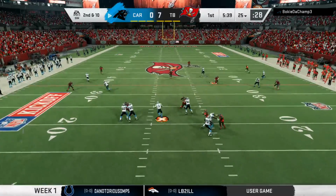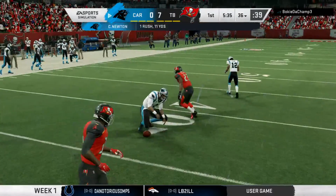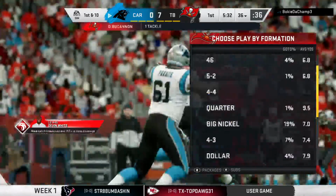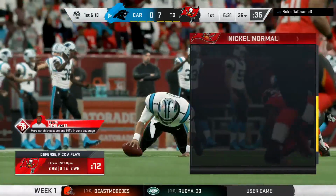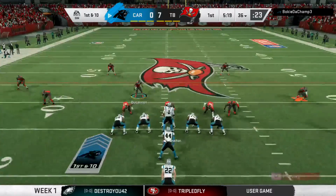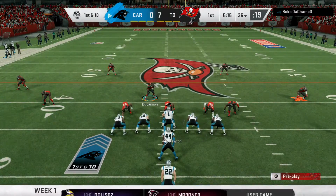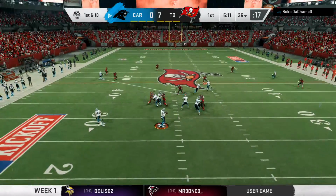Throwing again. Newton. And an alley to run. And he'll slide down to avoid the contact. Newton able to use those legs and get past the marker to pick up the first. So an instance there of Cam being Cam. We know he can use his legs. And with that big body, it's hard to get him down, even if you get a clear shot on him. Plus, he moves a lot faster than what people think. And boy, does he have fun playing the game of football.